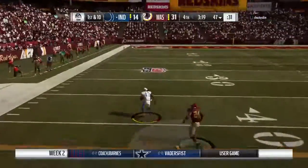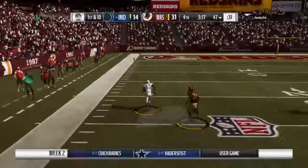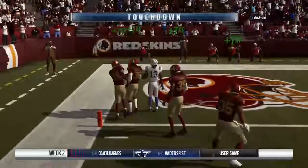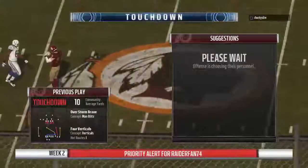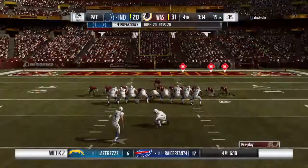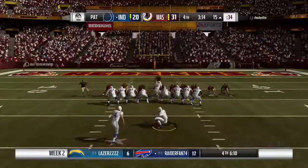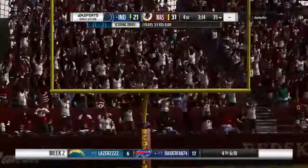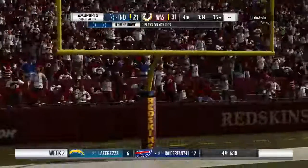To throw is Luck. Caught left side by Hilton. And he'll get into the end zone. Touchdown, Indianapolis. T.Y. Hilton, his first touchdown of the new season. And the Colts are able to cut into this lead. And he knocks it through.